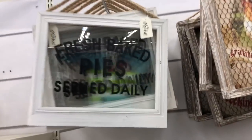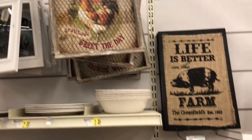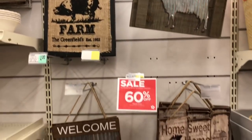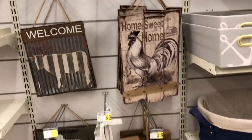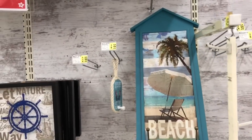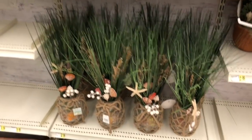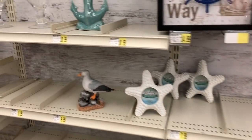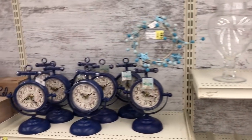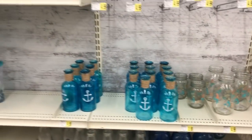Those are cute, but that was a lot like what they had at Dollar Tree. You could do that really easy with the Dollar Tree signs. You could. And they have 80% off their coastal decor. That's nifty. They really don't have a lot left, but then it is towards July now. I say they're getting ready to put in fall.